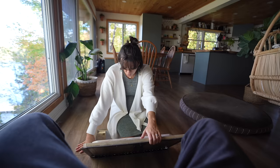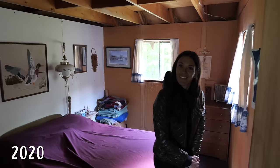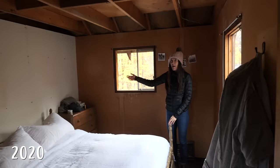I'm gonna need a hand up here. Come on, lady. To the primary. We're not really gonna do much to this other than paint and add a ceiling to it.